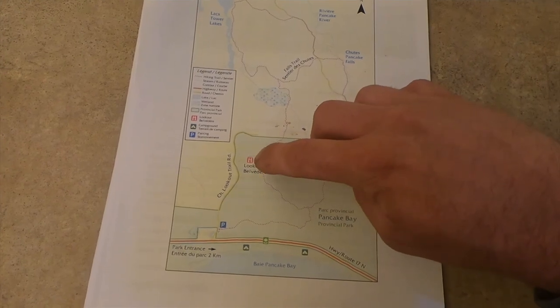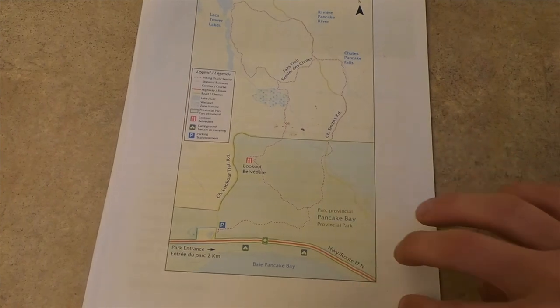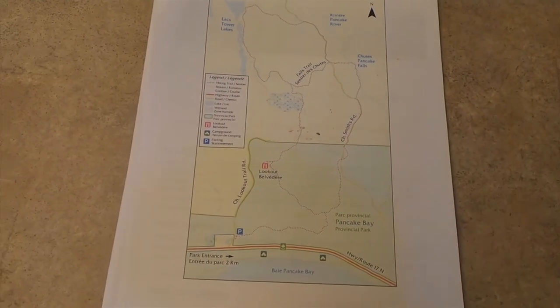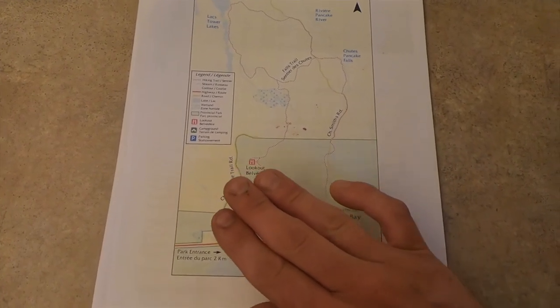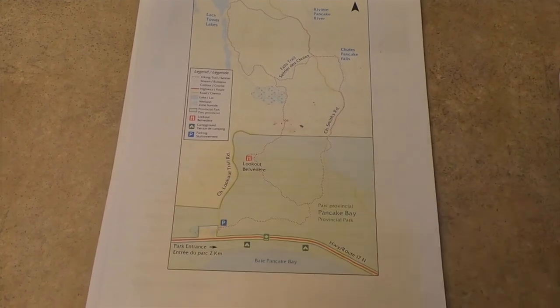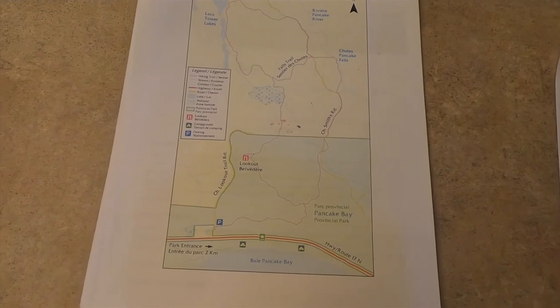There's a couple of decks, and you can see all of the shoreline, and it is so beautiful. It is definitely worth it. The wife and I, we packed a lunch and ate sandwiches up there and had a nice little afternoon of it. It was totally worth it. I highly recommend it. There's also 4 barrier-free, wheelchair-accessible campsites here at Pancake Bay for everyone who needs it.